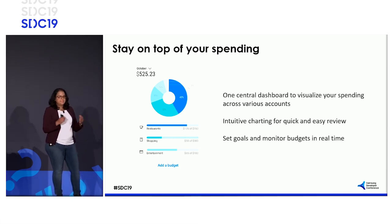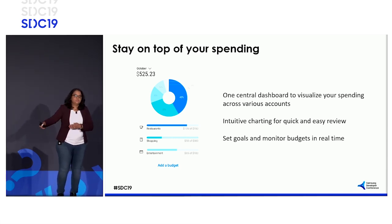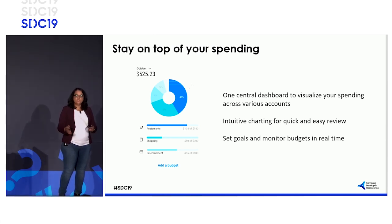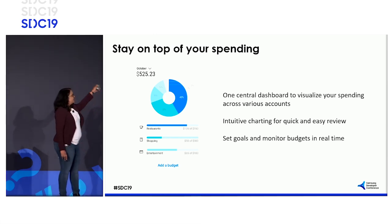What this means is that if you have various different accounts, your direct deposit goes to your Bank of America, you have a joint account with your husband at Wells, and maybe there's a third checking account you have with Chase. We want you to be able to connect all of them to a central place in Samsung Pay with easy setup and see across accounts what's going on. So when I make my next New Year's resolution, I'd set up all my accounts and have one view.